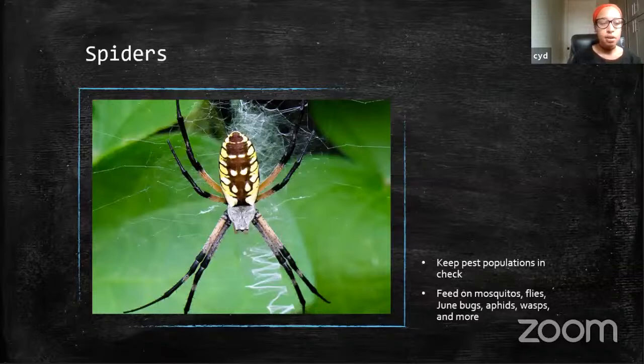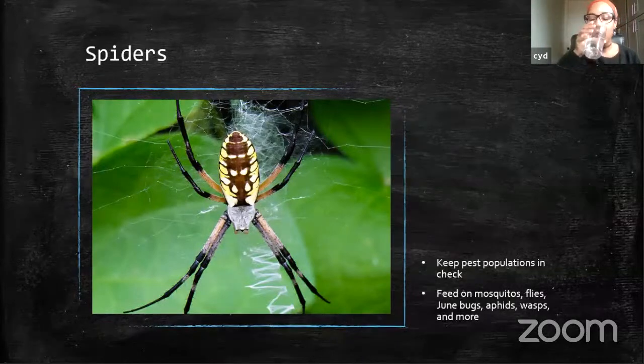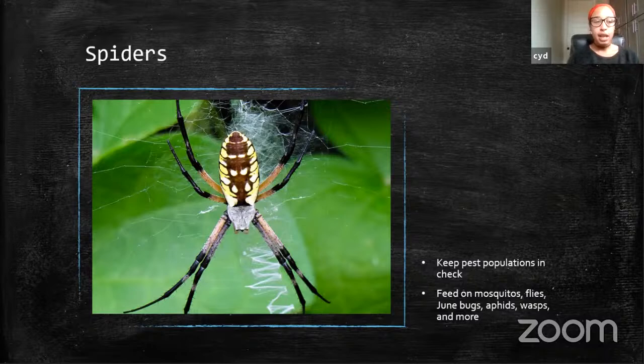Some other rules you want to keep in mind is crop rotation. So not planting the same thing in the same spot every year, because bugs are smart. They'll know, oh, this is where I need to go for the cabbage every year. She plants the cabbage here. So rotating your crops is going to be beneficial.